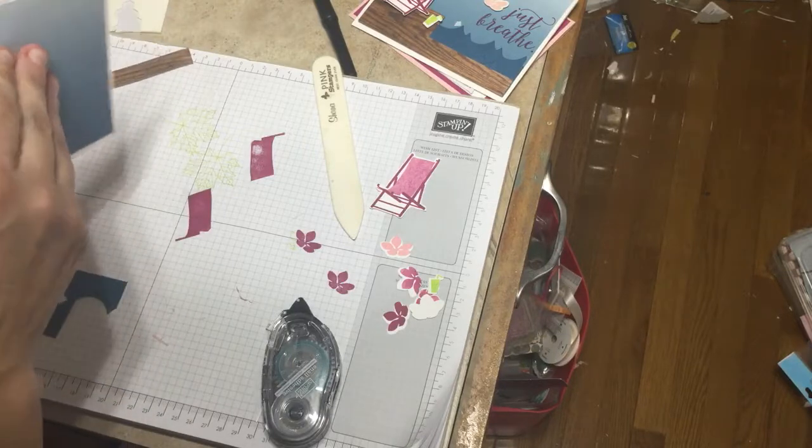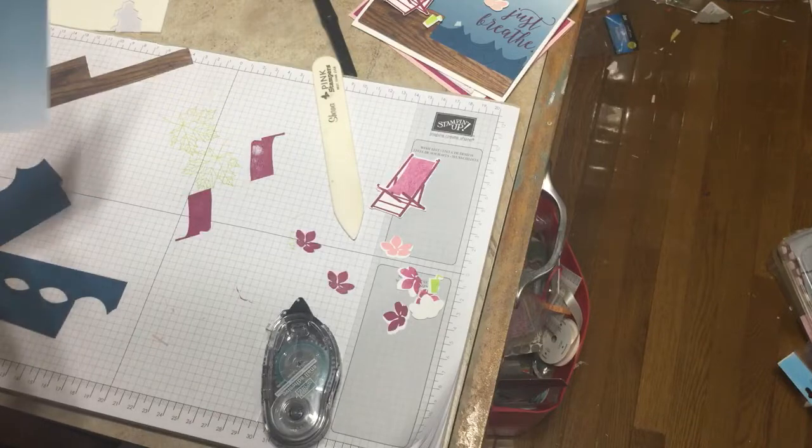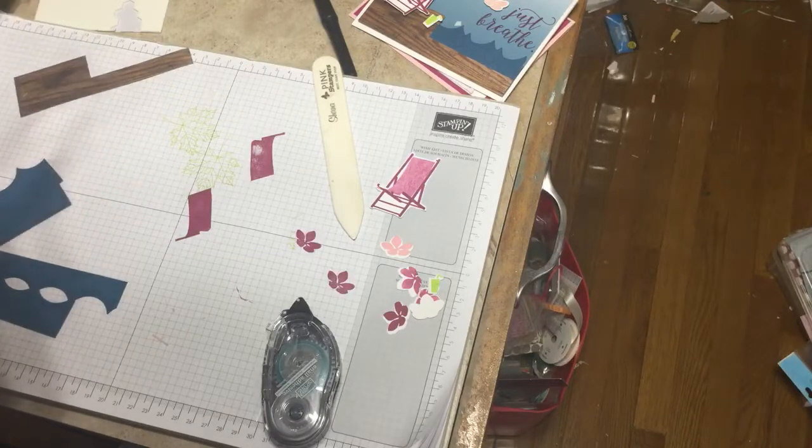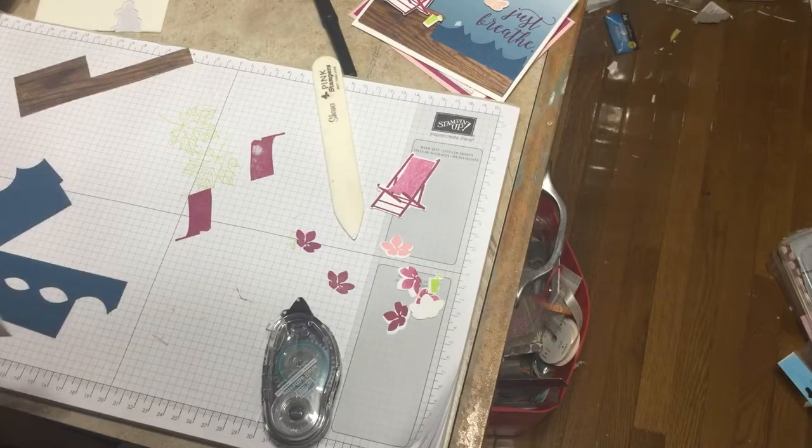Let me lift this up just a second. If you do it before you put the paper down, it's easier to trim the edge. The glue's good. How many times have we all done this, huh? I'm trying to be careful because I don't want to waste my paper.